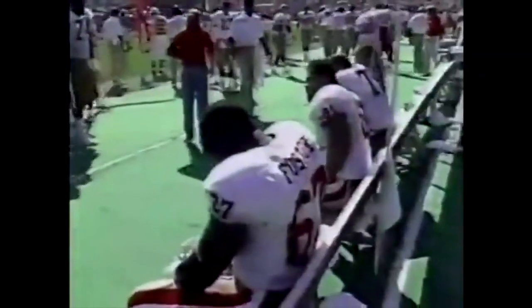Brown handles the punt at about the 14. Ken Brown to the 35. Almost broke it. Greg Cox tripped him up. 52-yard punt, 21-yard return by Brown.